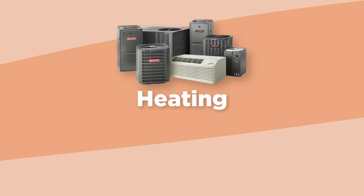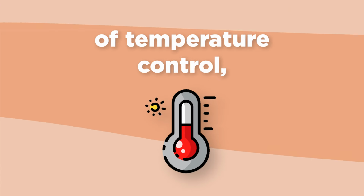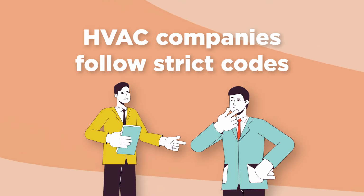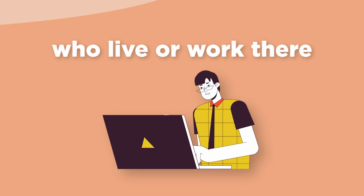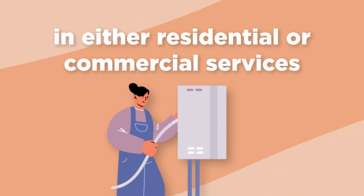HVAC stands for heating, ventilation, and air conditioning. It encompasses all areas of temperature control, air quality, and air circulation in both residential homes and commercial buildings. HVAC companies follow strict codes to ensure indoor spaces are safe and comfortable for the occupants who live or work there. HVAC companies typically specialize in either residential or commercial services.